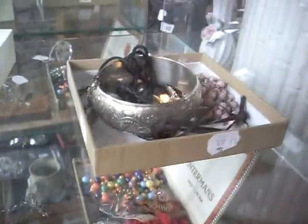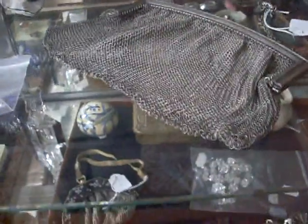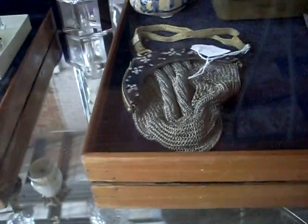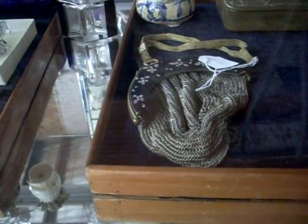More bits and bobs. These are lovely little wax dolls' heads there. She's beautiful, this little Art Deco German porcelain one as well. She's lovely. Those two go with a little half doll over the back. A little chain mesh purse. It's a beautiful little chatelaine up the top there. Lovely little thing. Another lovely little mesh purse with an early plastic, or Bakelite, handle on it there.